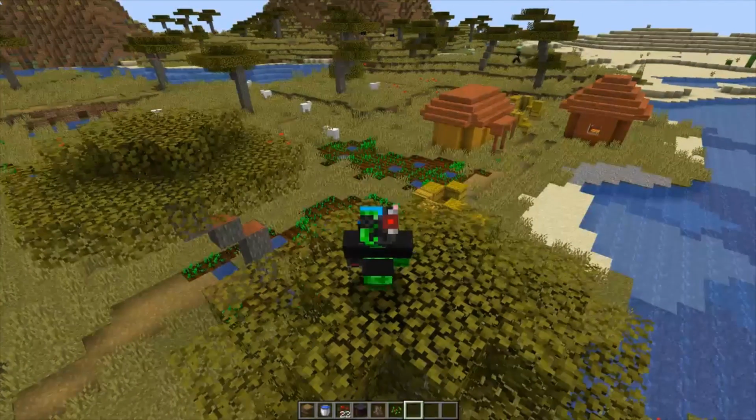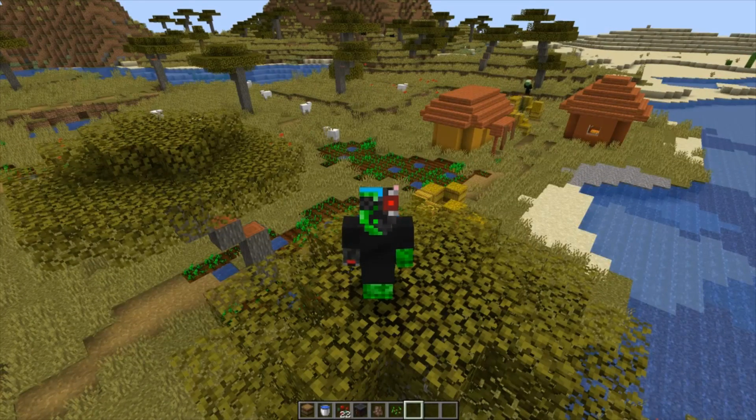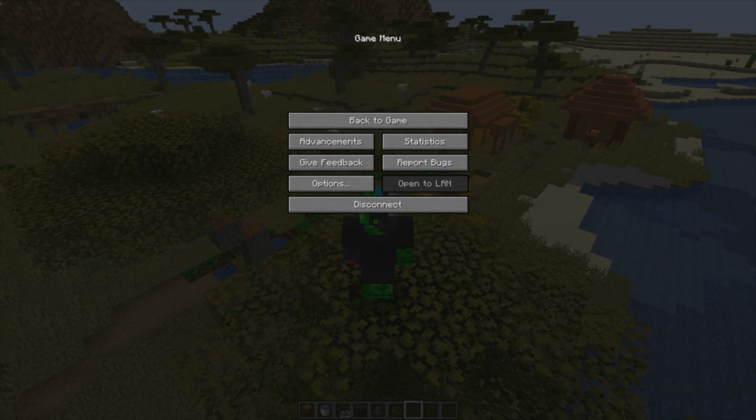This villager here, this shepherd, came fully unlocked.